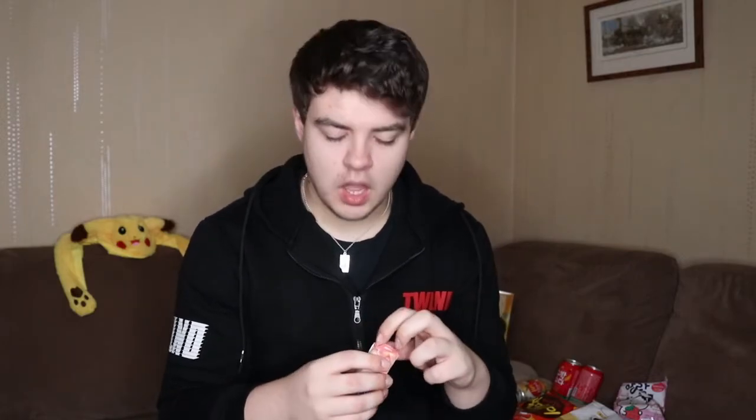I'm grossing myself out. Peach is quite a big thing over in Asia, isn't it? A lot of their things are peach flavoured. Like sweet things. We don't have a lot of peach things here. I'm partial to a nice peach. Slightly more pink than the strawberry. Smells very artificial though. I don't know what I was expecting, but it's peach.